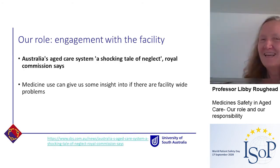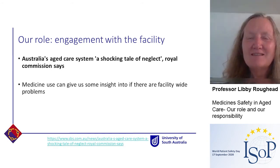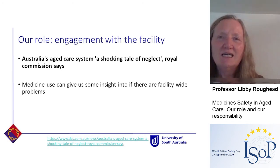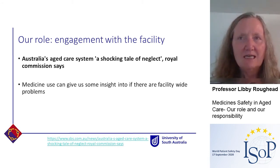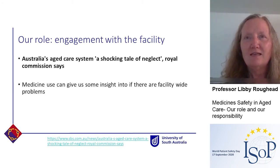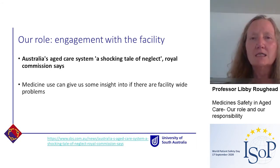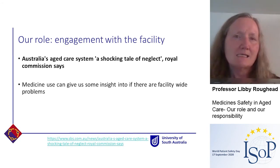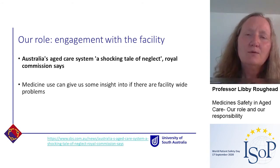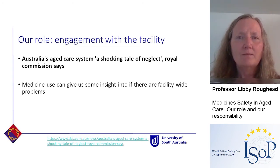I think in the years when we're having royal commissions into aged care, it's important that we remember that we also have this responsibility to the facility. I'm sure you're all familiar with the Royal Commission report that talked about the shocking tale of neglect. And I think one of the things we need to remember is that medicine use can and does give us insight into facility-wide problems. And it's important to remember that often you are the people who have that facility-wide insight.